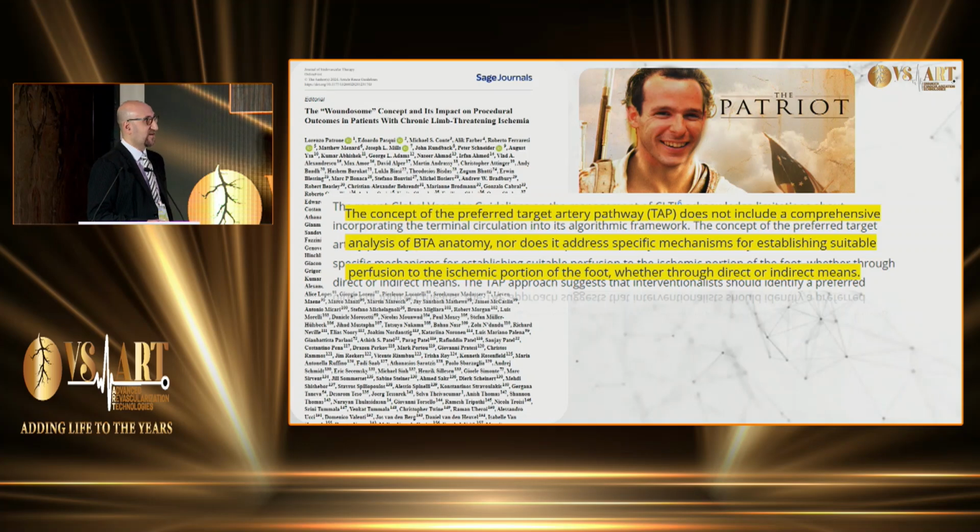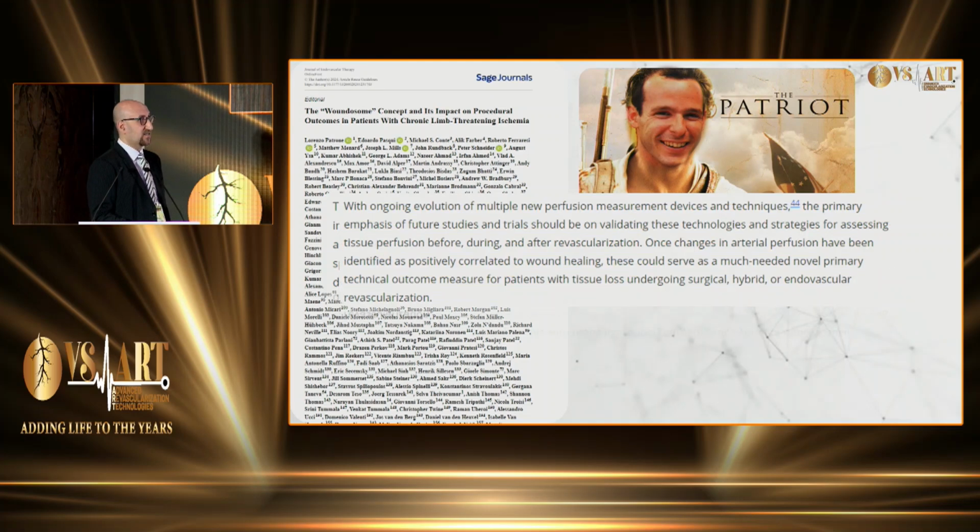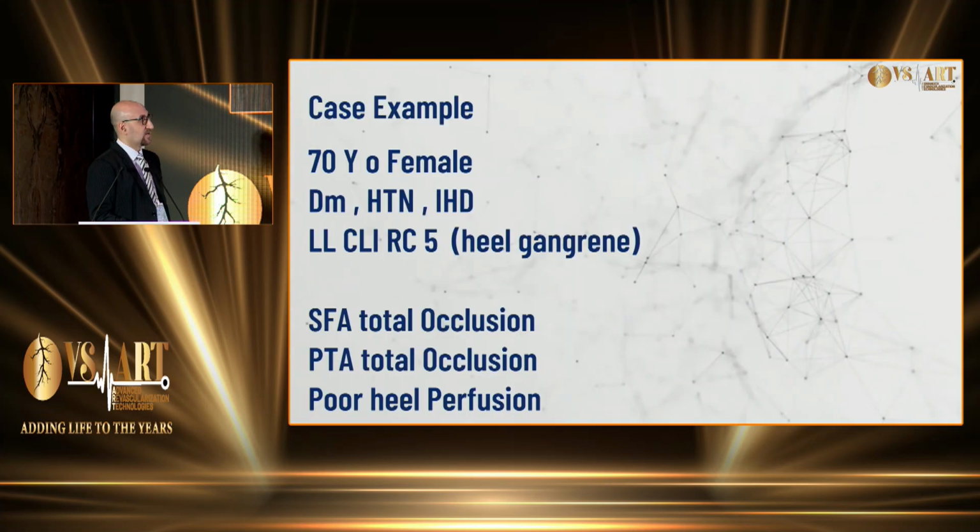So the concept of preferred target artery pathway doesn't include the comprehensive analysis of the BTA anatomy, doesn't address specific mechanisms of establishing suitable perfusion to the ischemic foot, or whether a direct or indirect vessel is included in this one. I will show some examples about this wound-osomal theory and how we can achieve different maneuvers if we target an artery that gives direct perfusion to the wound area.